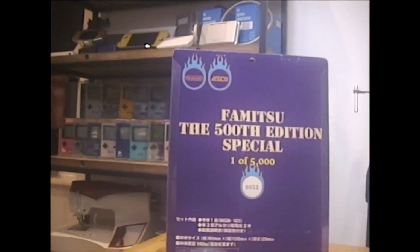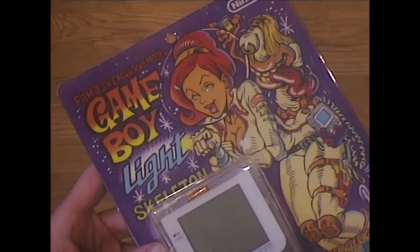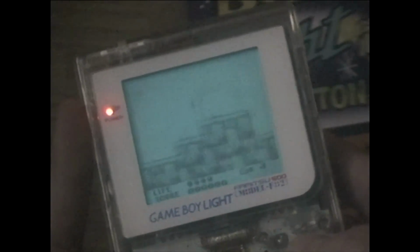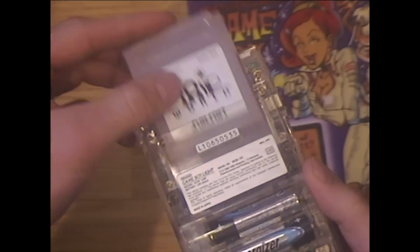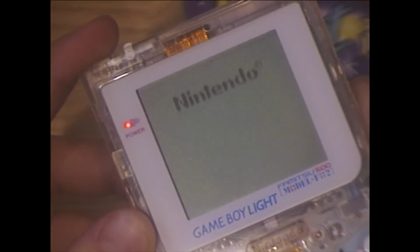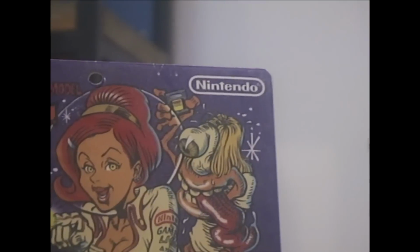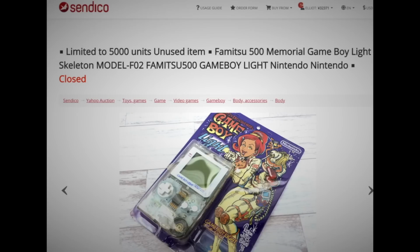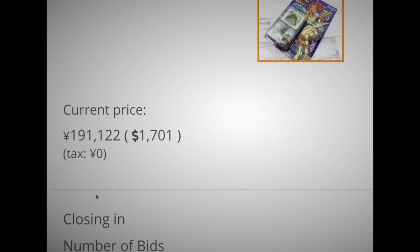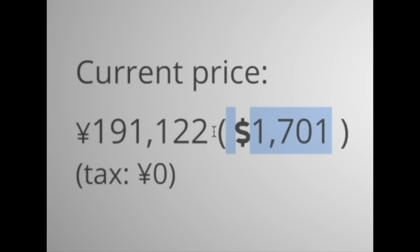I absolutely fell in love. The packaging, the colours, the design of both the artwork and the device itself. The colour of the electroluminescent backlight combined with the futuristic clear shells with minimalistic white accents. Like most things we wanted as kids, they were way out of our price range. And even today, 23 years later, they are selling for $1,700. So I bought one.